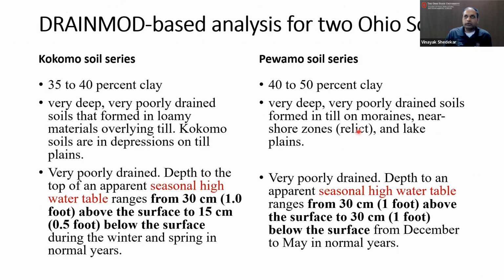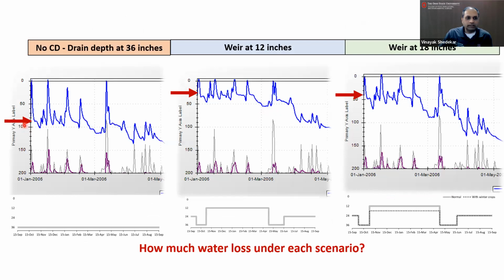So we don't have any monitoring study or any field research that we have done so far on this, but we did do a simulation study, and this DRAINMOD model that is mentioned here is very accurate in terms of being able to represent what you would see out in the field. So I essentially took 2 different soil series and ran some DRAINMOD scenarios for about 15 years. So here is where you would have a free drainage mode, no controlled drainage at all. And then the blue line is what the water table fluctuation would look like on a daily basis between January through May. And then this is the surface, and this is as you go deeper into the soil profile.